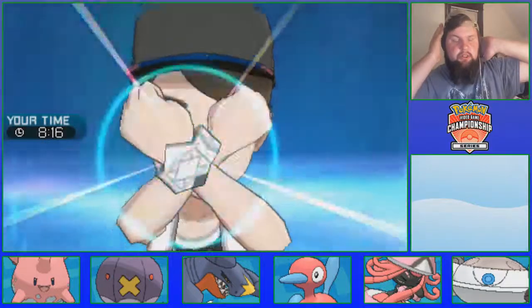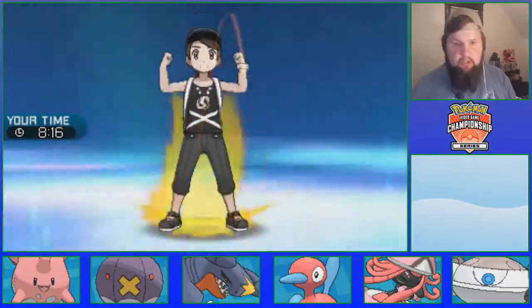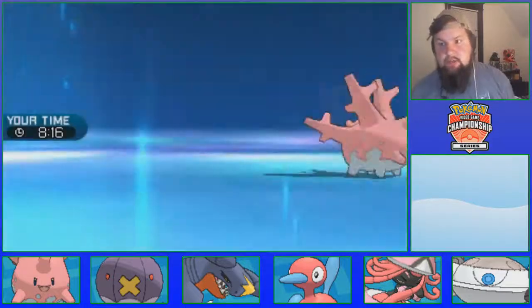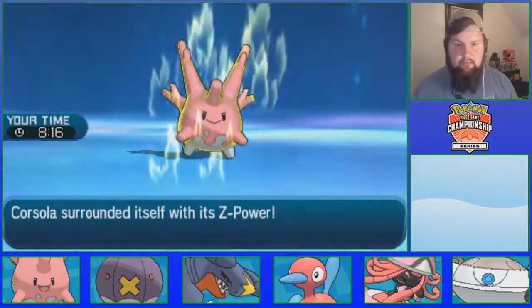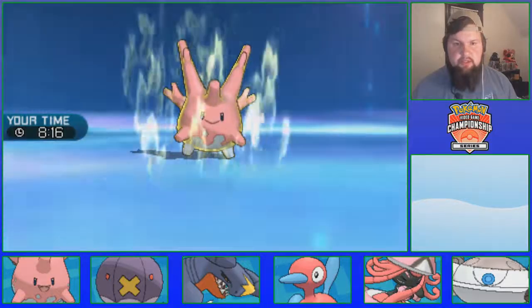As long as he doesn't protect. Okay, he doesn't protect. And if I KO with this, then it'll redirect into Raichu, which probably takes out my Corsola here, unfortunately, if I'm not able to KO with this. But I'm just hoping to God I can.